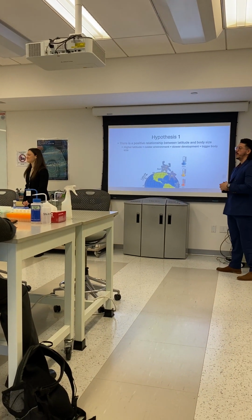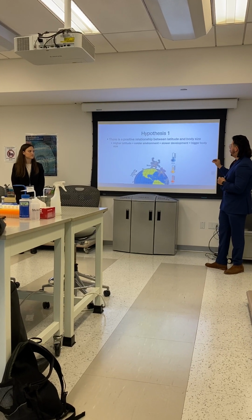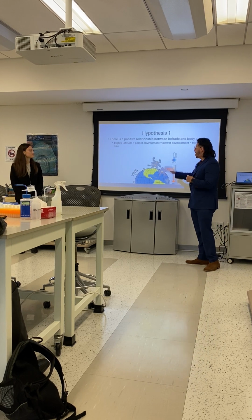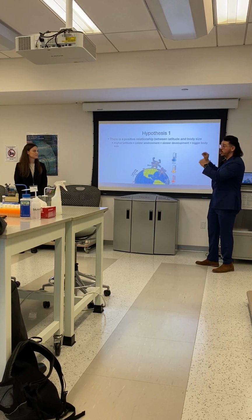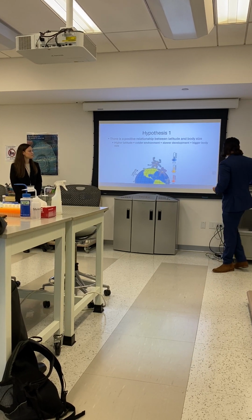So let's get into some of our hypotheses. Hypothesis number one, there's a positive relationship between latitude and body size. Essentially what this boils down to is a higher latitude leads to a colder environment, leads to a slower development in body, which equals a bigger body size.